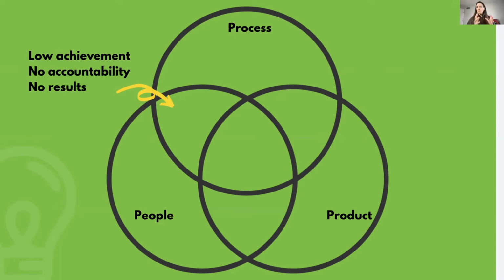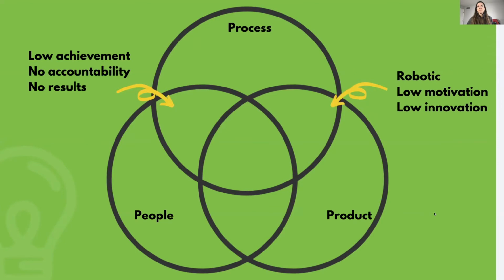So that is what it would feel like if people and process are dialed in, but then you're missing the product piece. If we had process and product, it feels robotic, low motivation, low innovation. So we've all had our LinkedIn messaging that is very automated, that just feels like a bot is out there chatting with us. Doesn't feel like it's from a person or for a person. If you have process and product with no human engagement or intent behind it, it feels very robotic and really doesn't get folks to buy into the system.